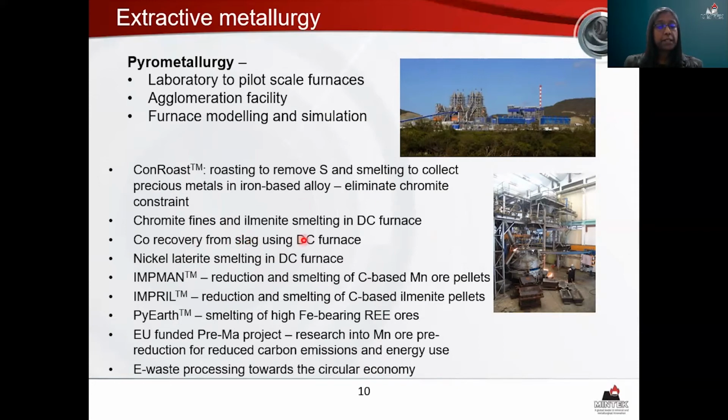Cobalt recovery from slag using DC furnace technology is another key aspect that we've developed. And another one of importance is that of py-earth. This makes use of smelting as a pre-concentration step when we treat ferruginized or iron-rich lateritic rare earth element ores. And in this process, the rare earths report to a slag, whereas we can produce a pig iron as a byproduct. The rare earths are then recovered from the slag by leaching.